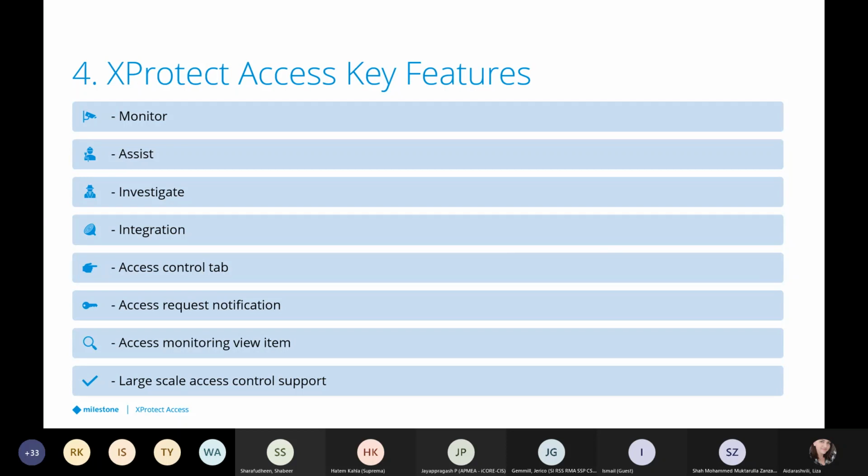Some of the key features of XProtect Access are monitoring, which allows the operator to view and monitor all the doors, and assists in opening and closing the doors. It will also help in investigating any unauthorized access. XProtect Access allows the integration of access control under Milestone. Also, XProtect Access enables the access control tab in Smart Client.